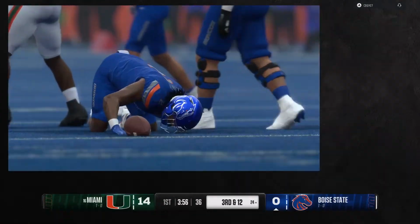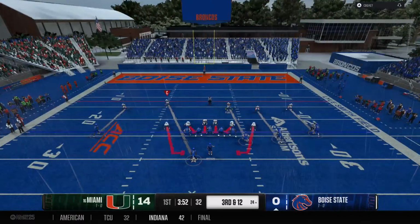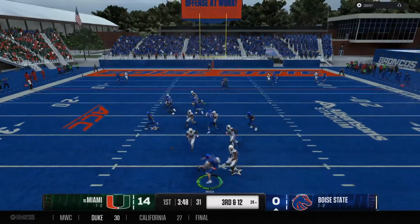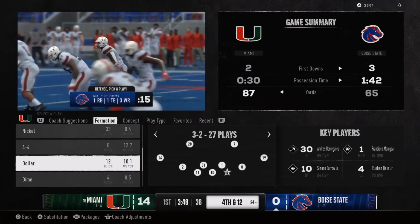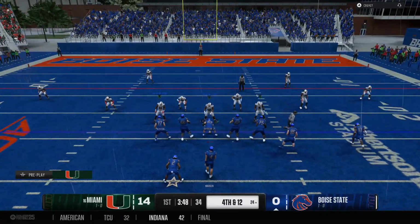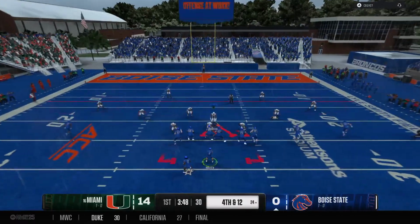It's amazing how a play by a defensive end in the backfield can really swing the momentum not only of a series but of a game sometimes. All you're trying to do is create negative plays, to get them behind the sticks a little bit, to get those sacks, to get those tackles for losses. You see so much stunting in college football up front with the defensive line because once you get one of those plays, you got the offense right where you want it.